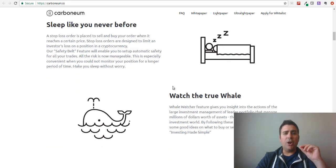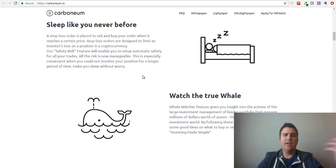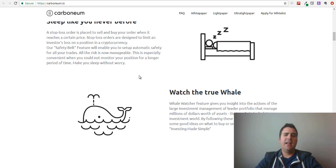Okay, sleep like you never have before, because you can put in a trade, it's executed by a smart contract, so you can basically just say, I want to make any trade that the expert trader is making, and you could go right to bed, and your risk is managed by the expert trader. As long as they have good ratings, good reviews, as long as you trust them and they're showing a profitable trading history, you're good to go and you can relax, right?